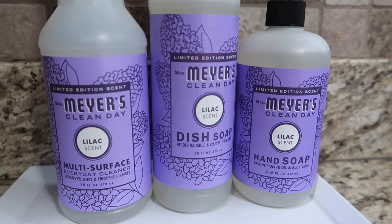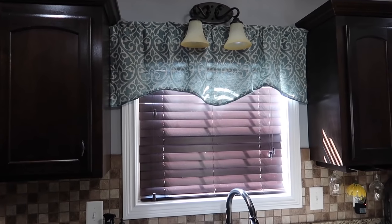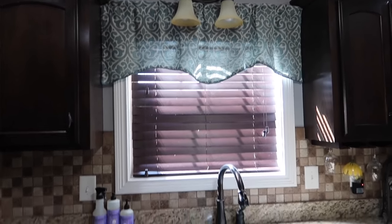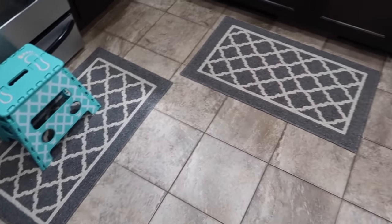Okay, so the balance is from Walmart. I got it online on walmart.com a long time ago. I get asked about that a lot. And then the rugs in here are from Kohl's.